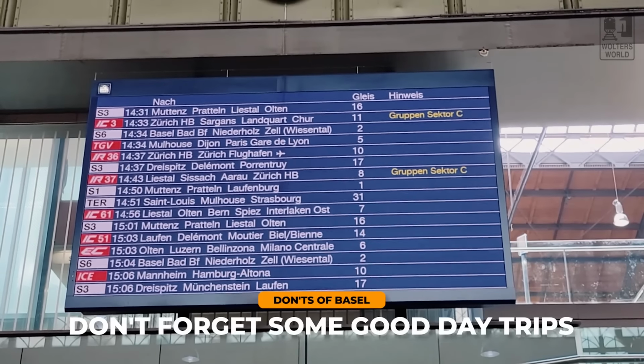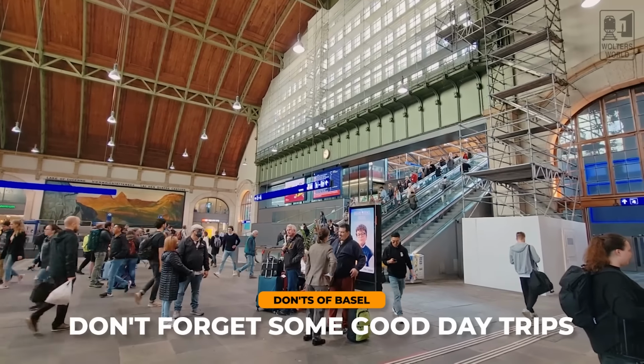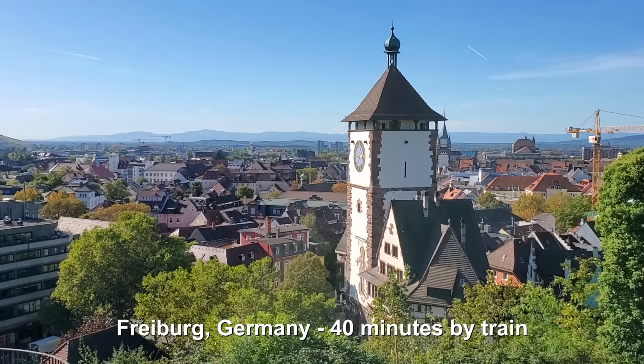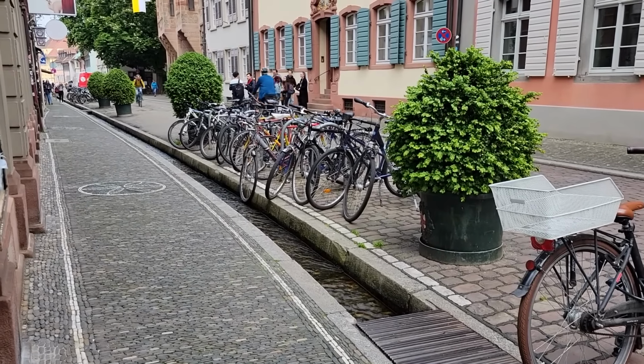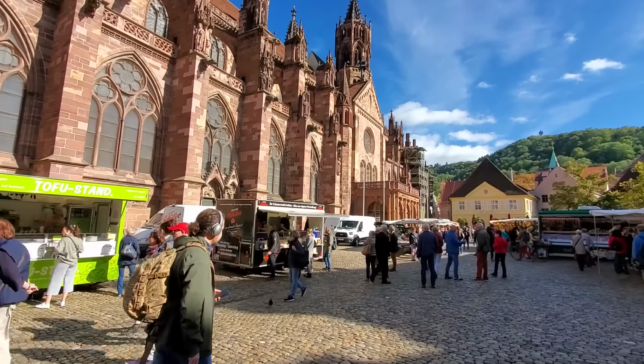So we're back at the train station, and one of the reasons why I'm here is another don't I have for you, and that is don't forget about the great day trips you can do from here in Basel. I mean, you can easily get to France or Germany, no big deal. Some of my favorite day trips to do from here, one, going to Freiburg in Germany, you got the Bächle, or the little waterways on the side of the road that you kind of walk by and you don't want to trip in. You got a beautiful Münster there you can go see. It's just a fun time in Germany when you're there. You can hike in the Black Forest.